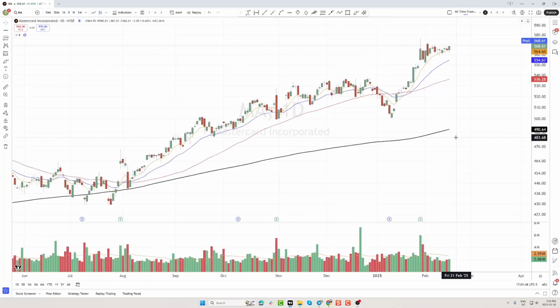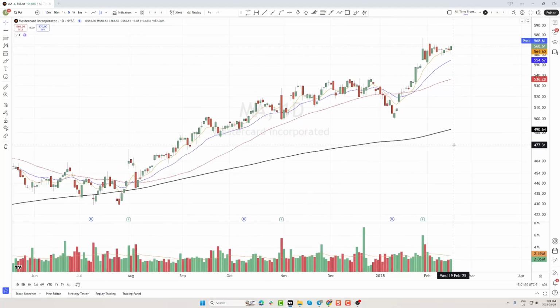and more on interest. And we see MasterCard here in a strong uptrend and above all its key moving averages. It's above the 200-day moving average, the 50-day, 21-day, and just bounced off this 8-day exponential moving average today and did it on pretty good volume.